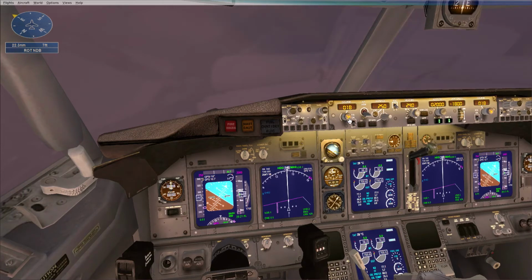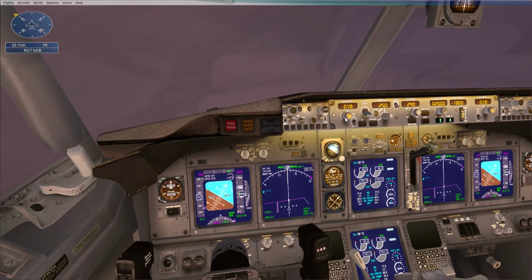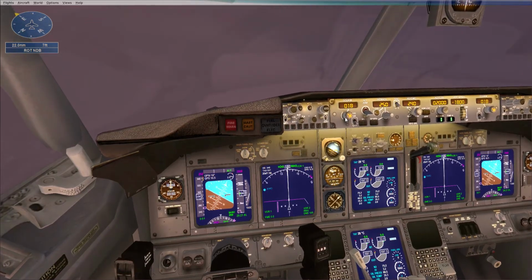2,000 feet. Slow to 250 knots. Turn on the landing lights and the fasten seatbelt sign.